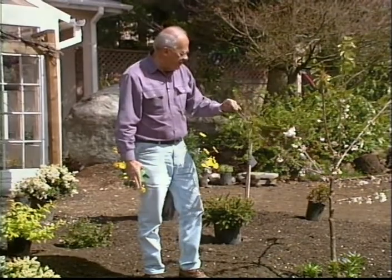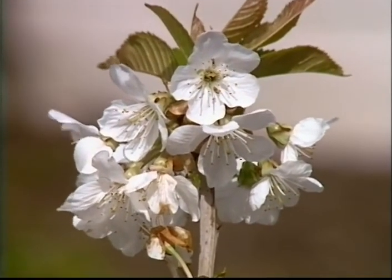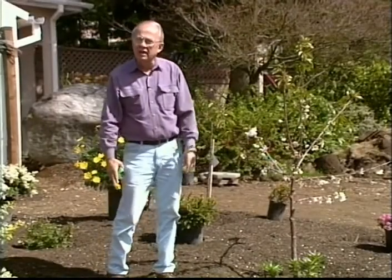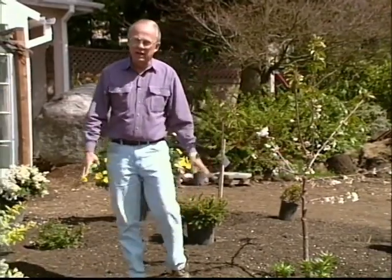And look at here, our Gisela cherry. It just has been loaded with flowers this very first year. And boy, if that's any indication of the kind of fruit that we're going to get, this is just going to be a marvelous variety. Gisela, of course, is the dwarf rootstock.